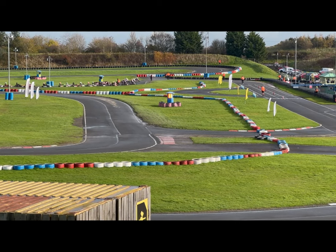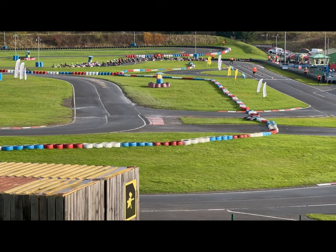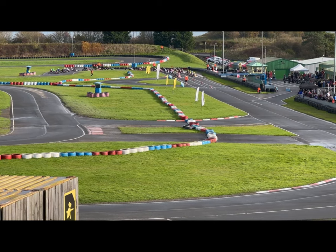Second formation lap, just to try and get a bit of heat in the tyres in damp conditions. Jess Alexander's slowed the pack up, getting them two by two, right, ready for the race start. Here we go.